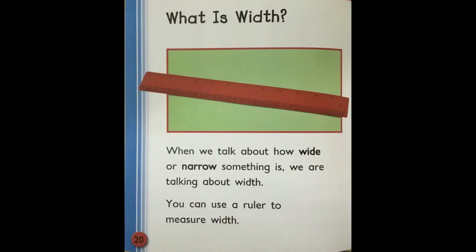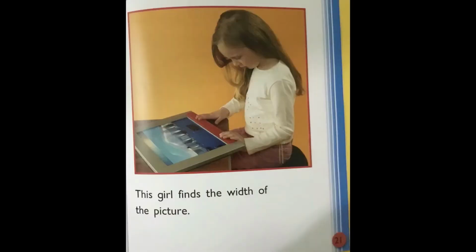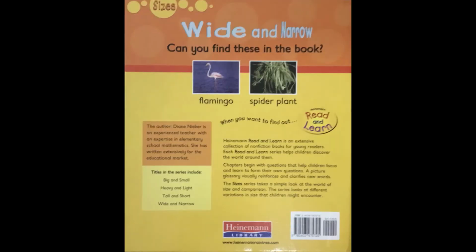What is width? When we talk about how wide or narrow something is, we are talking about width. You can use a ruler to measure width. This girl finds the width of the picture. Thanks for listening about wide and narrow.